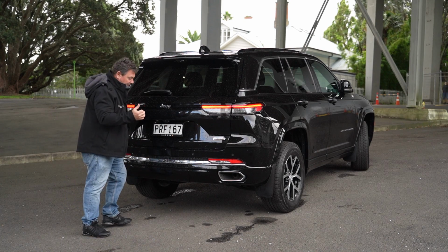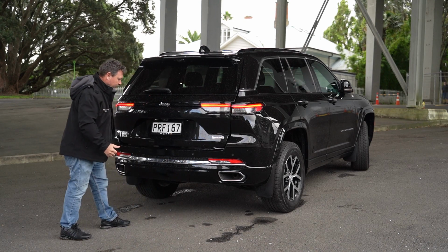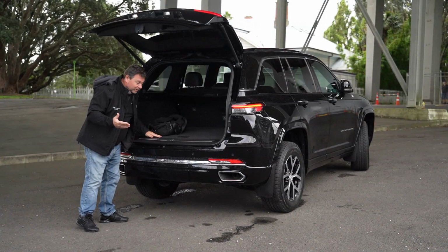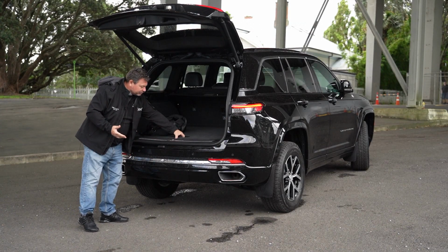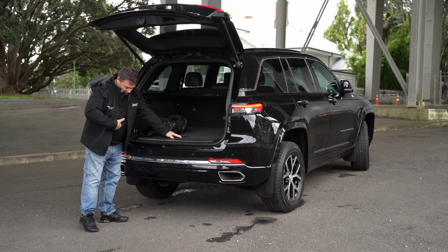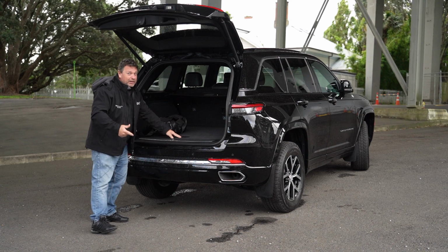It's also got a kick-open tailgate, which opens up to plenty of space in here because it is the 5-seater, and a little bit of an area here for your spare tire. Pretty good. Anyway, let's get under the bonnet.